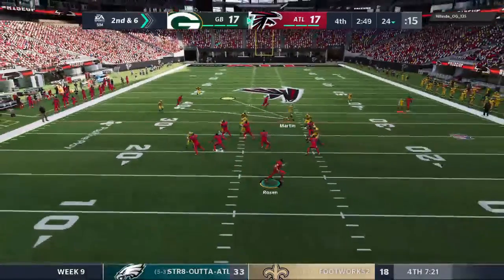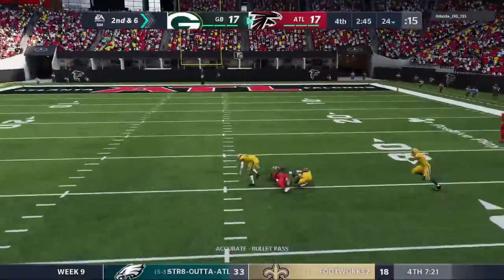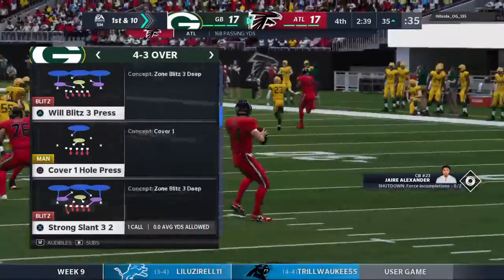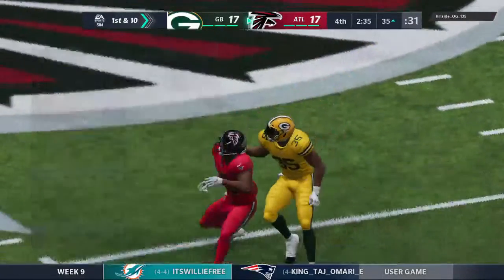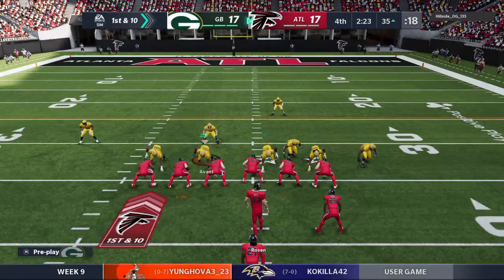On play action, Rosen rolling to his right. Airing it out, looking for Rick. Oh, this is taken in. It's complete. That's good. And all the way down to the 35. A big-time play there for the Falcons. 41 yards. So that changes things a bit. Here's a 1st and 10 all the way down at the 35.